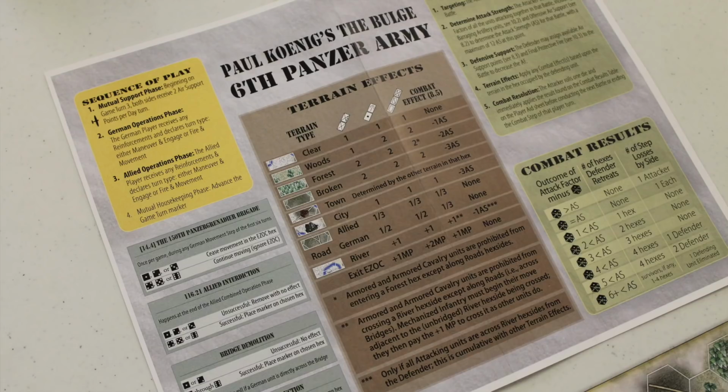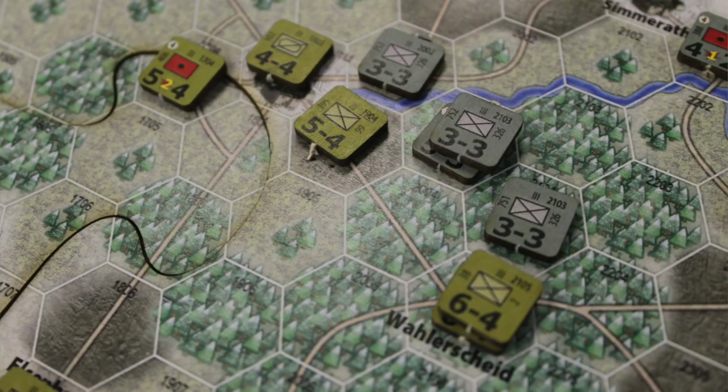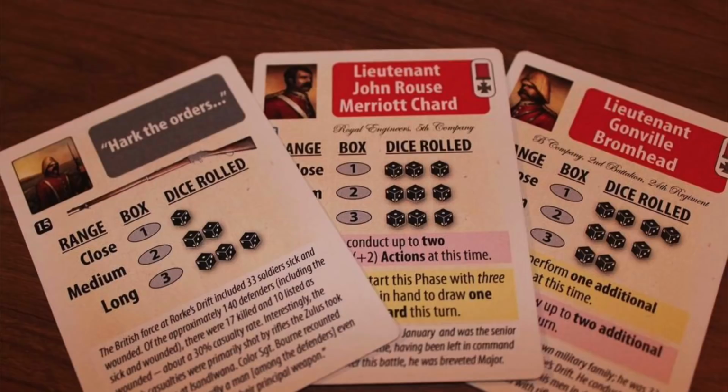I also enjoyed Paul Koenig's Six Panzer Army, the Bulge, which of course was a war game based around the Battle of the Bulge. Very, very good kind of Hex Encounters board game there. Another States of Siege game, Zulus on the Rampart. This was a game about the Battle of Rorke's Drift in the 1870s, I believe, in South Africa, when, of course, just a handful of British soldiers held off thousands of strong Zulu army. Very good States of Siege game there as well.